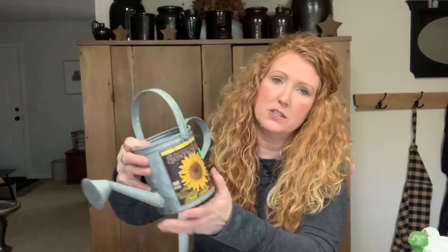So for $2.09, I did pick up this galvanized watering can. Doesn't really say much, but I love the age of this little galvanized. I might distress that a little bit more. I just think these are cute, and sunflowers are pretty classic around my area.